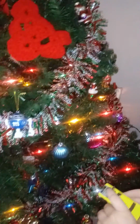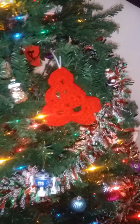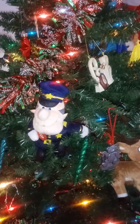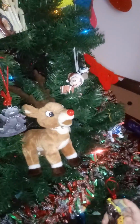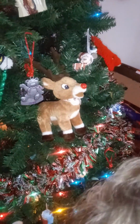There's a person, a top, and a ball. Here's a statue. Here's a peace monster on the other side. That's from Frosty the Snowman. And then we have Rudolph, and Rudolph is our special. Rudolph doesn't go on the tree so well.